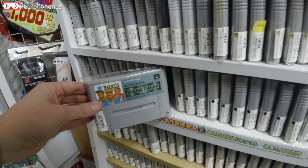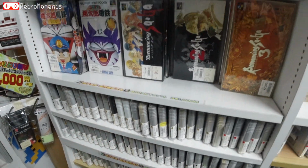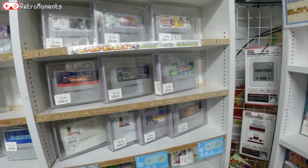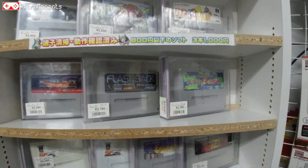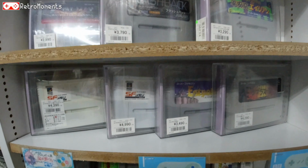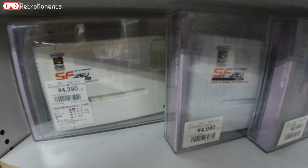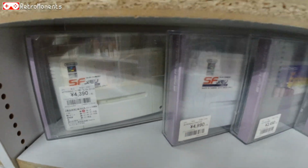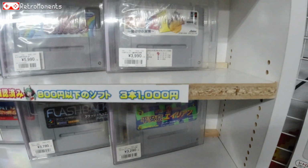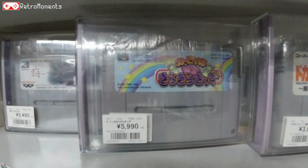Let's pick a random one here, Combat Tribes, actually a pretty cool beat 'em up game. And if we look to our left here, we got some more expensive games, or games that the store wants to highlight a little bit more. And here's the famous SF cart that you could take to the convenience store like 7-Eleven and load digital games on. Pretty cool for the time.